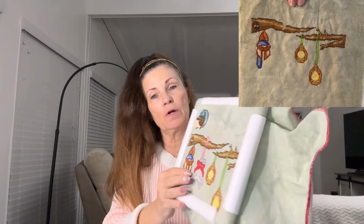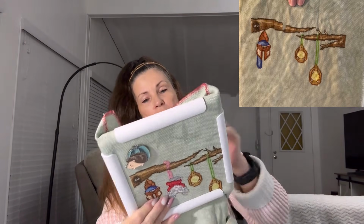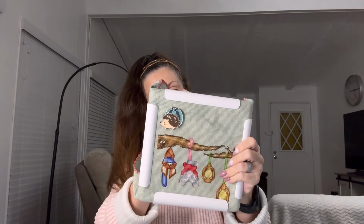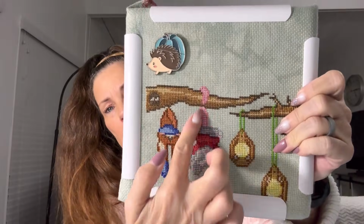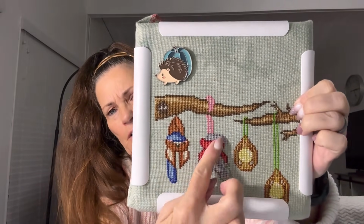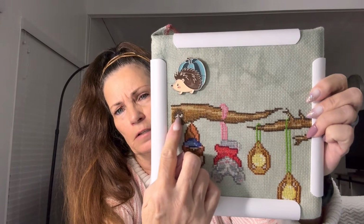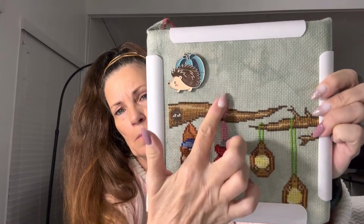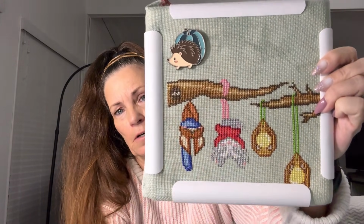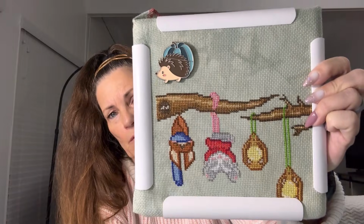All right. So this is where we are at now. Just kind of get this up out of the way. So what I did was I did this little guy here. I think I might have finished a couple of little things. Can't remember if that was in there last time or not. But I know I did this little guy right here. So that is where we are.